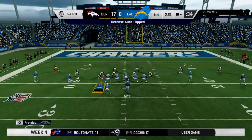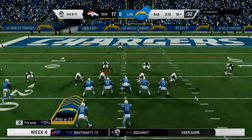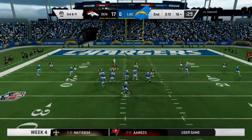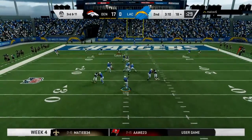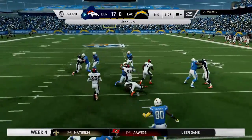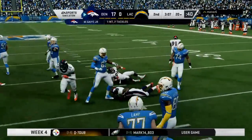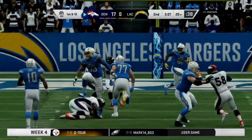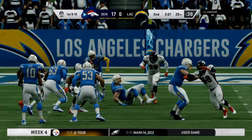The Chargers on 3rd down, just 1 for 3 thus far. This is 3rd and 11. Operating from the gun, Love. And he fires one that's intercepted. Picked off at the 12. And he is going to get this one back to the 20-yard line. Second interception for him now here in this first half.